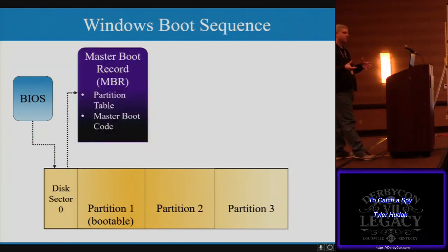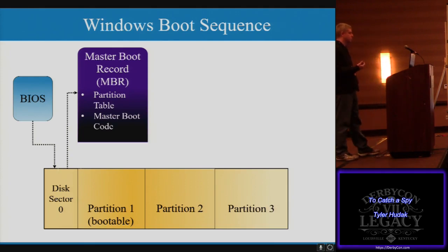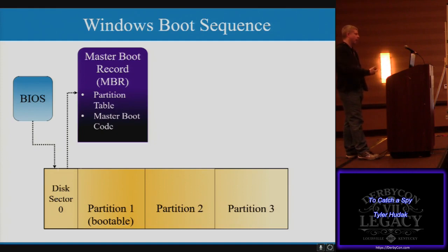Disk sector sizes are dependent upon the operating system and how you formatted the disk. In my experience, they tend to be about 1 or 4K, maybe a bit smaller or larger. Again, it all depends, and you can query that. But the master boot record contains the partition table, so it has the table that shows where each partition is located, how big they are, and so on. It also contains master boot code. The BIOS basically finds the master boot record, loads it into memory, and starts running the master boot code. The master boot code then goes through the list of partitions and finds the bootable active partition.